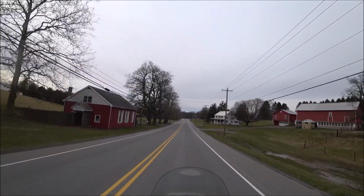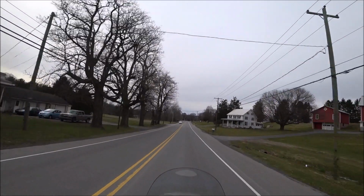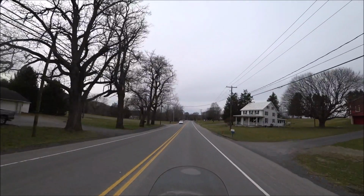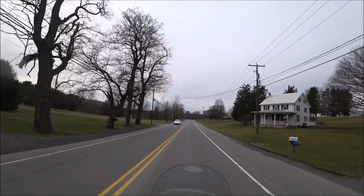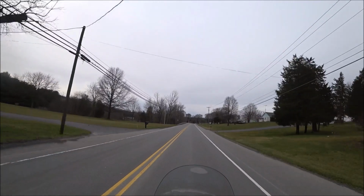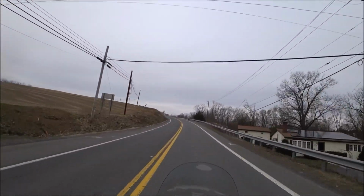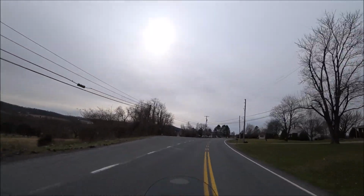And then this is a typical farm in Berks County where we live. We see these types of farms, a really big barn. The barn is generally larger than the home, and a standard typical farmhouse that you see in Berks County there on the right. There's 183 north on the right hand side, and we're continuing on New Schaeferstown Road.